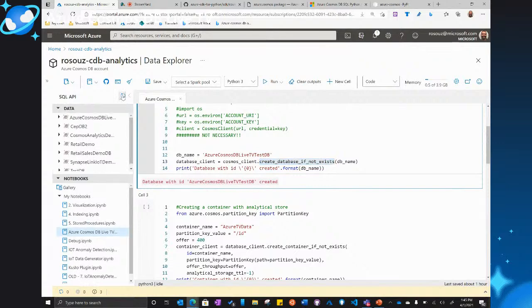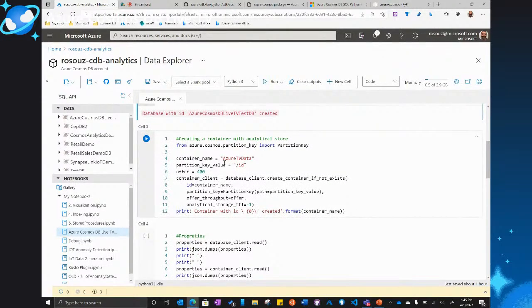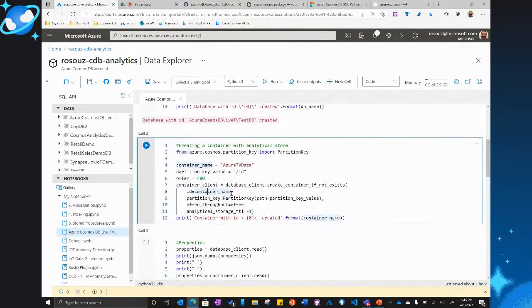So if I refresh here, probably, yeah, here it is. And now I'm going to create a collection. My partition key will be ID, and the offer will be 400 RUs. Right, and create container if not exists. So here I populated the database client with the same execution that I created, I also populated the client. Now I'm gonna use the database client to create a container and populate an instance of the container client for me. So let's run this guy.